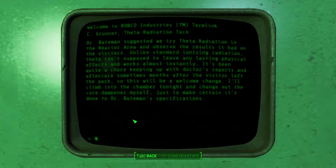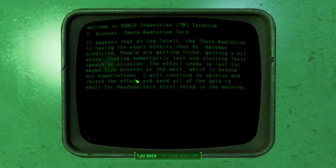Dr. Bateman suggested we try theta radiation in the reactor area and observe the results it had on the visitors. Unlike standard ionizing radiation, theta isn't supposed to leave any lasting physical effects and works almost instantly. It's been quite a chore keeping up with the doctor's reports and aftercare, sometimes a month after the visitor left the park, so this will be a welcome change. I'll climb into the chamber tonight and change out the core dampener myself, just to make certain it's done to Dr. Bateman's specifications. Okay. It appears that at low levels the theta radiation is having the exact effects that Dr.